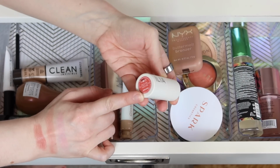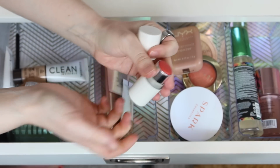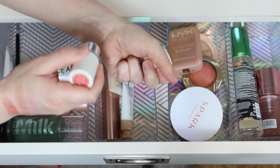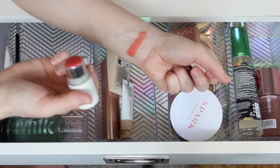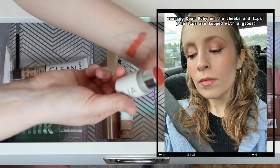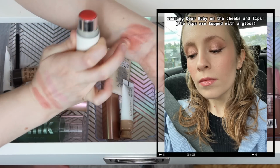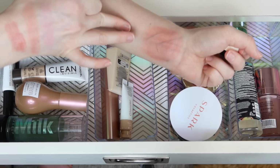This is the Ilia Multi-Stick in Dear Ruby. Also really like these. This is honestly kind of like the Milk one. I really like these too. That looks really intense. I like to, again, pick this up on a brush and then apply it to my cheeks. But it's a nice formula because it's, again, sheer and buildable. I mean, look at that color though.